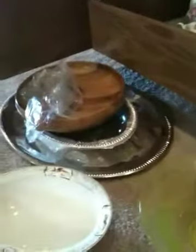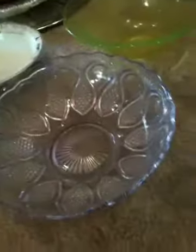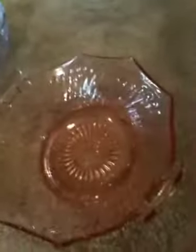Over here, serving bowls and platters. And then we come over to the drawer, and we have some teapots and decorative plates, a butter dish, and our last drawer, if I can open it, plates. Two of these, a pile of these.